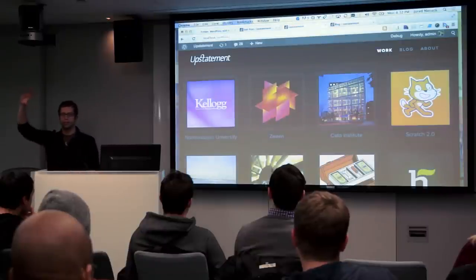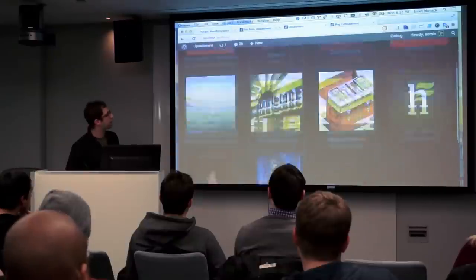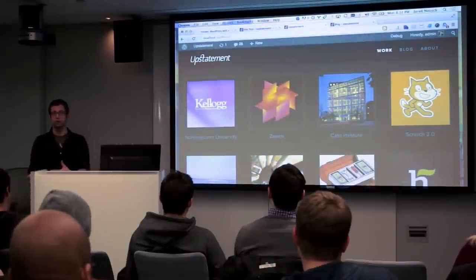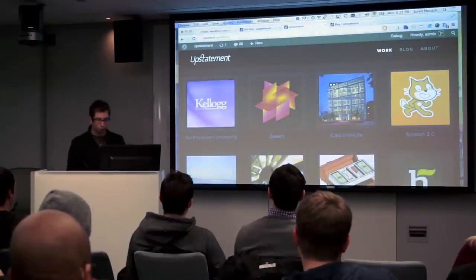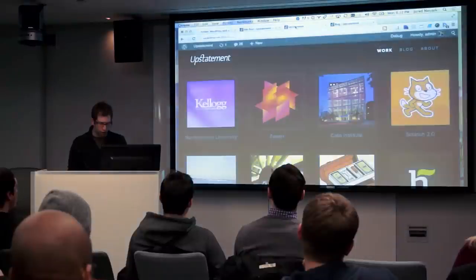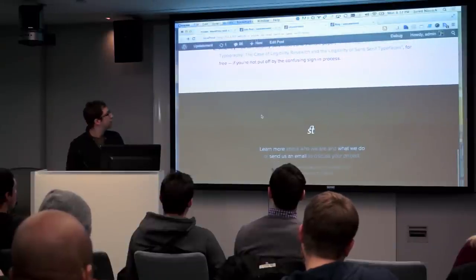But because the logic is different this time, instead of retrieving four entries, it's retrieving everything, I get that same display, but I'm able to reuse it for the archive page for the portfolio. Right now, though, when I go back to my blog post, that's disappeared.